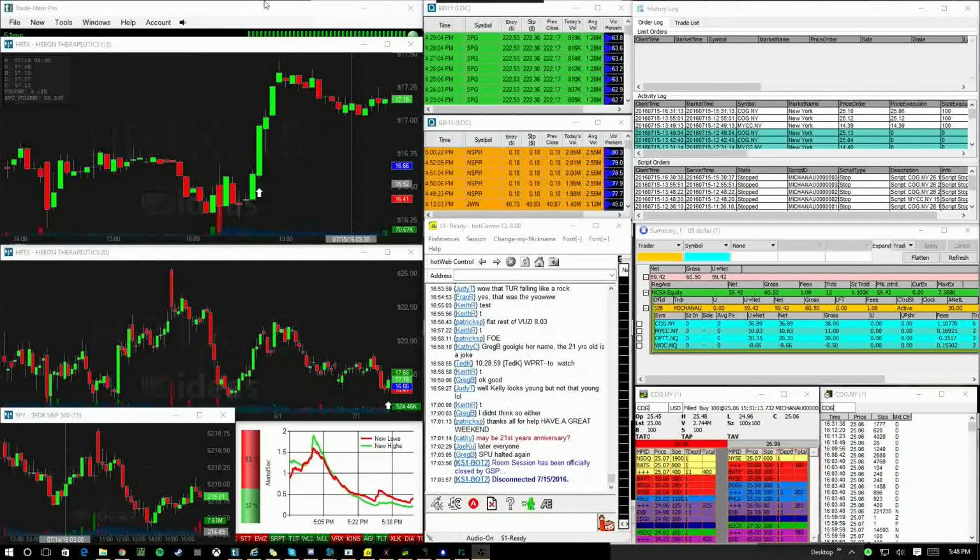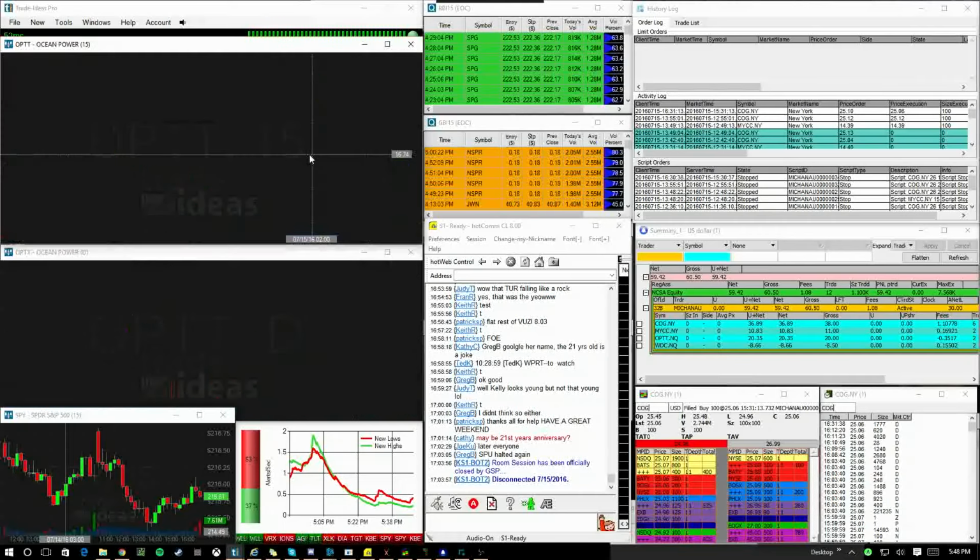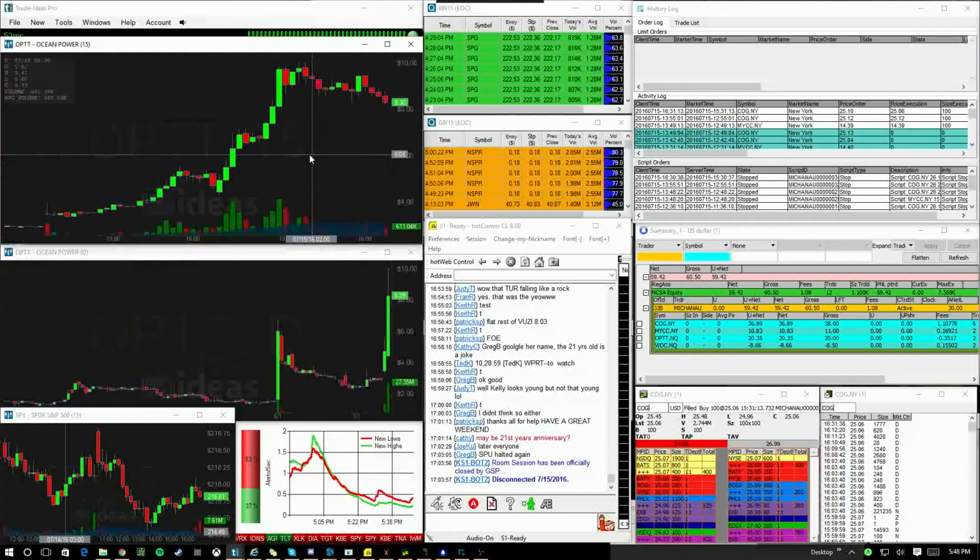So let's just go through the trades. First trade was OPETT, and this was something I got from greatstockpicks.com. I'm not going to talk about this very long because it's very embarrassing. I got in, and then I got out around the 4, and then you can see that it went up to 10. So let's just skip by that. I don't want to talk about that.